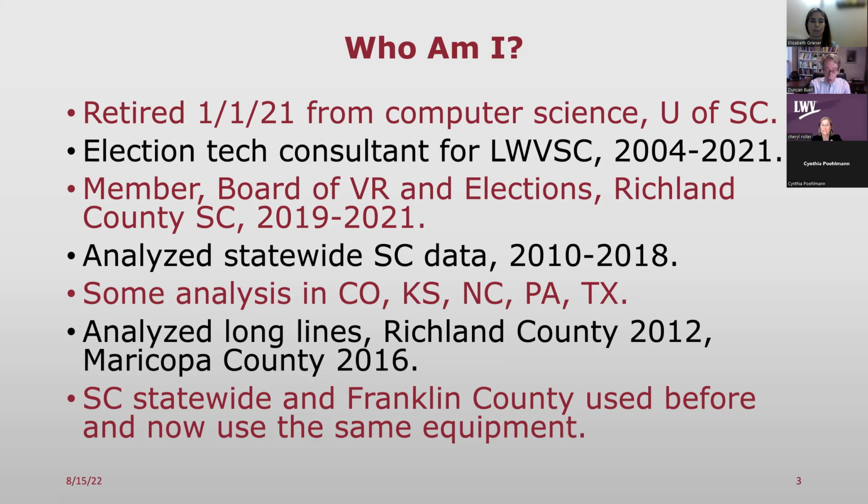I had the good fortune to be able to analyze the statewide South Carolina data. It was declared public record as of 2010, up until September 2020, when the Attorney General said nobody could look at it anymore. I've also analyzed ES&S data in Colorado, Kansas, North Carolina, Pennsylvania, and Texas.